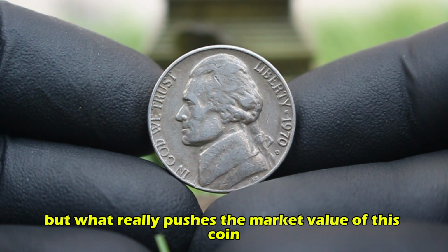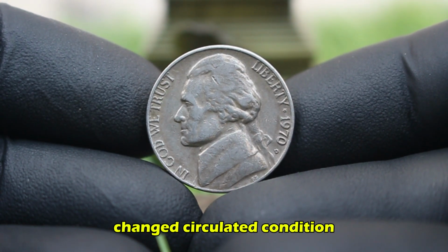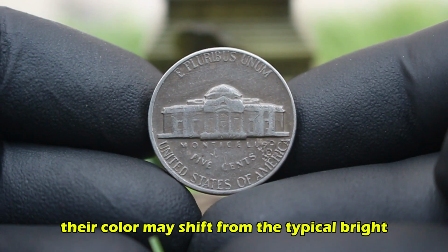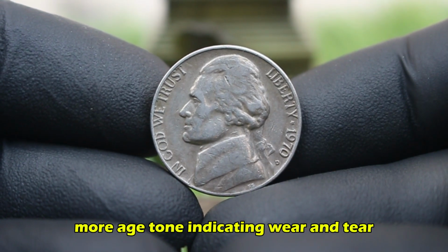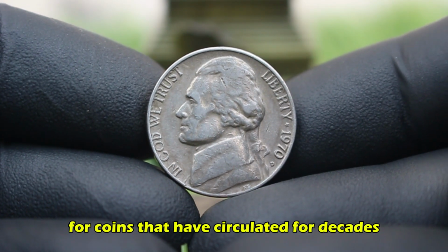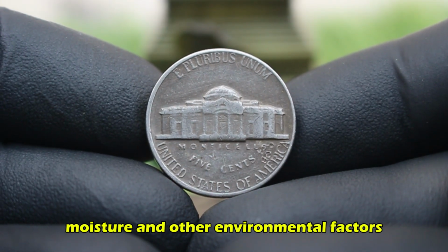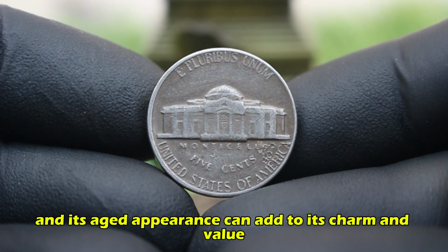But what really pushes the market value of this coin into the higher echelons is its color-changed circulated condition. Over time, due to the conditions in which these coins were used, their color may shift from the typical bright, metallic appearance to a darker, more aged tone, indicating wear and tear. This is especially true for coins that have circulated for decades. The color change can occur from exposure to air, moisture, and other environmental factors. This makes the coin unique, and its aged appearance can add to its charm and value.